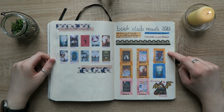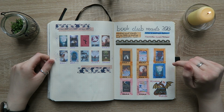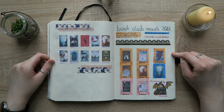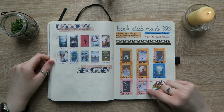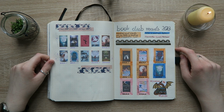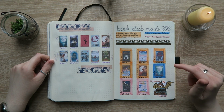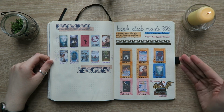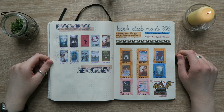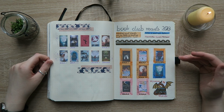This spread was honestly a pain in the ass. I wanted to print out all of the book covers of the book club picks that I read last year and then color code them by the 3 book clubs I was in last year. And I messed up quite a lot. I messed up with the frame for these 2, and I think some of these covers are a little smaller than the others. I'm not quite sure though. It was a bit difficult to space these out evenly, but I think for all the struggle that I had with this page, it turned out rather fine.